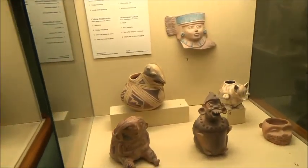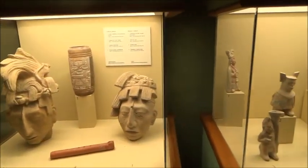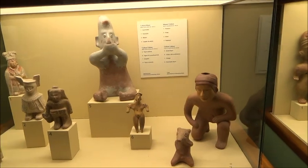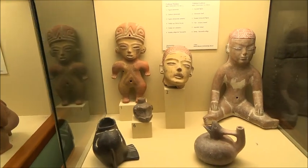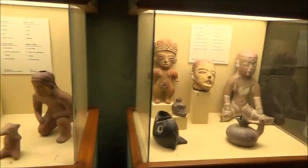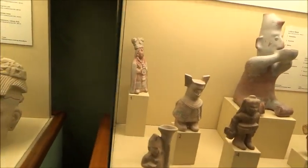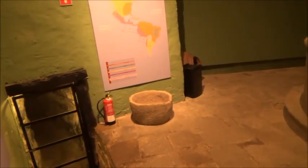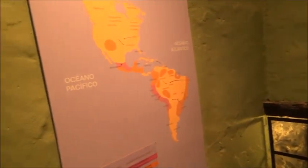These are really exact, as I said, reproductions. You can also find Colima cultures, like dogs fighting, a sleeping dog drinking vessel. You can find different vessels, and a parrot mask, and the originals are from 50 to 500 AC. You can also find items from Haina island culture, and as I said, from different places in pre-Columbian times, you can find exact reproductions there.